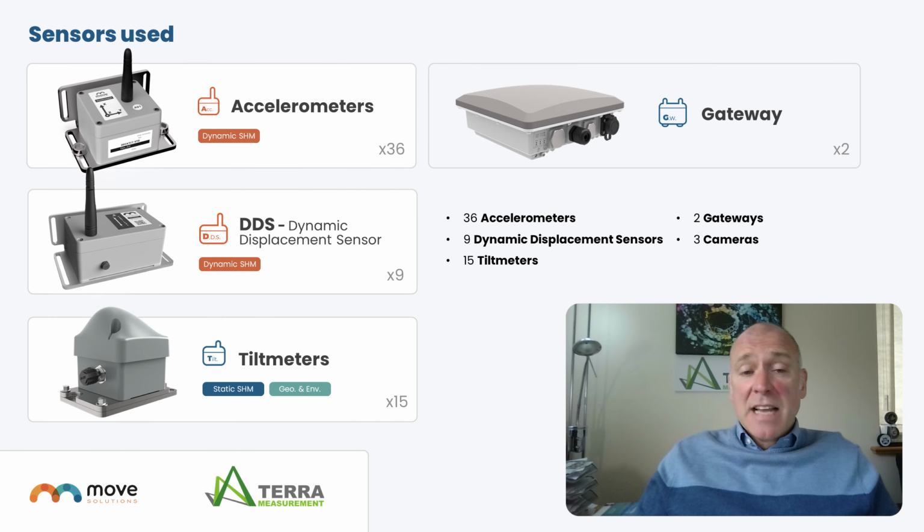There are approximately 60 sensors over the bridge. There are 36 accelerometers. These not only measure the dynamic impacts across the structure, but also enable modal frequency analysis and modal shapes to be created to better understand the bridge behaviour and deterioration over time.